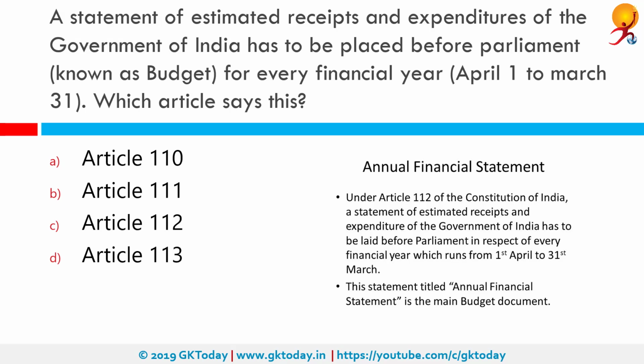A statement of estimated receipts and expenditures of the Government of India has to be placed before Parliament, which is known as budget, for every financial year between April 1st to March 31st. Which article says this? The correct answer is Article 112. Annual financial statement is a document presented to the Parliament every year under Article 112 of the Constitution of India, showing estimated receipts and expenditures of the Government of India for the coming year in relation to revised estimates for the previous year, as also the actual amounts for the year prior to it.